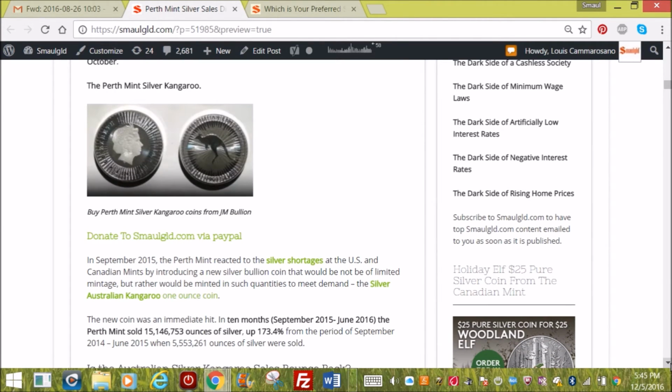Most of the sales, however, the bulk of the sales still come from the Perth Mint Silver Kangaroo, which is minted in unlimited quantities, only subject to purchaser demand. So this month we probably had the Silver Kangaroo make up a greater portion of overall silver sales since the Silver Rooster had sold out.